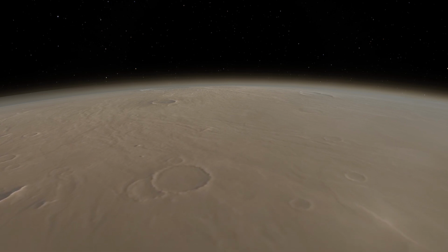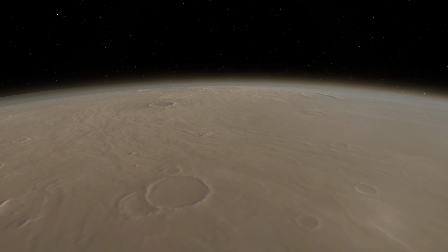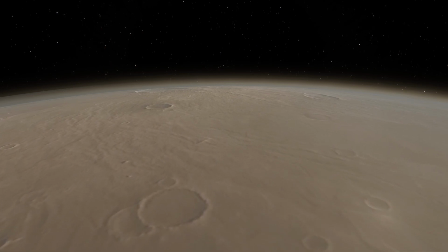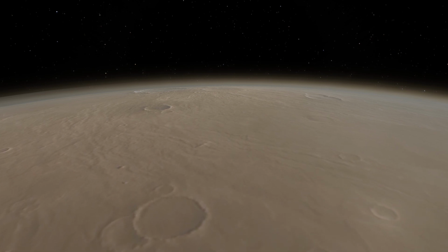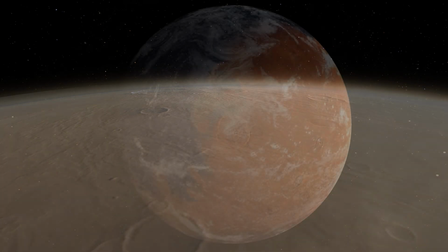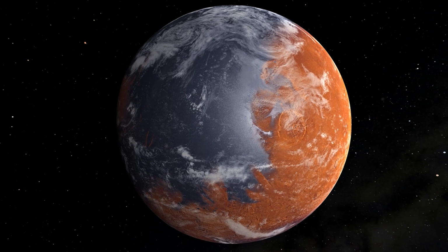It's about 1% the density of our atmosphere, not allowing it to have really a significant greenhouse effect. Most of the heat that enters Mars is lost back into space. But long ago, we believe Mars was this planet that was covered in water, and that makes it really interesting. Possibly 20% of the planet was covered in water.